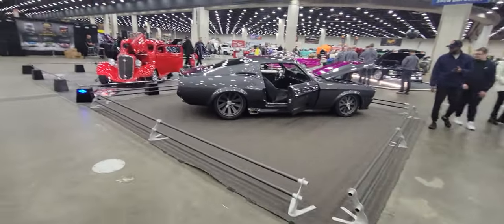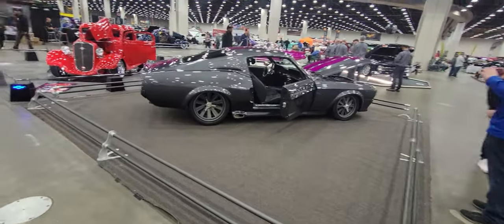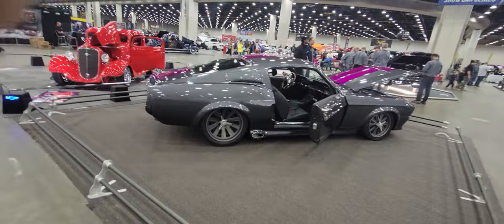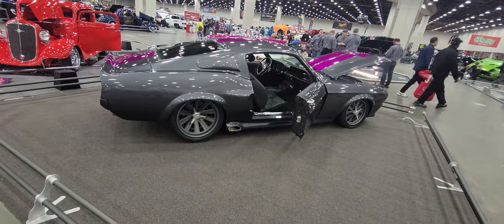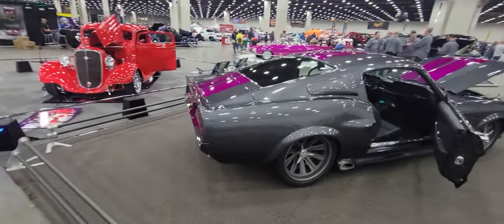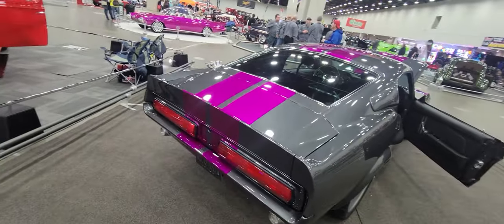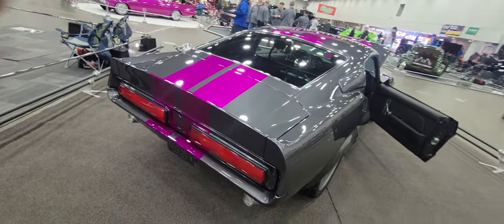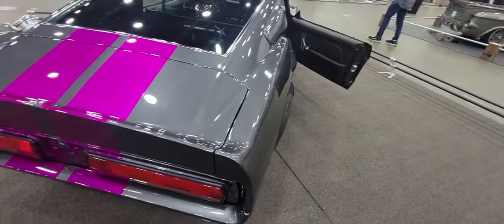All right, what year is this? 67 Mustang GT500? Try to do the Eleanor thing, which has been beat to death. The dark gray with the purple stripes, I'm sorry, I don't like the combination. The bodywork is clean, but lacks perfection. Look at the gap right there. I don't know if the video is showing it.